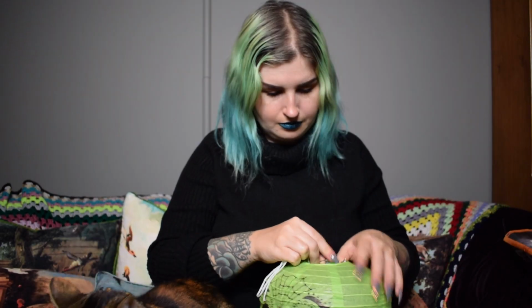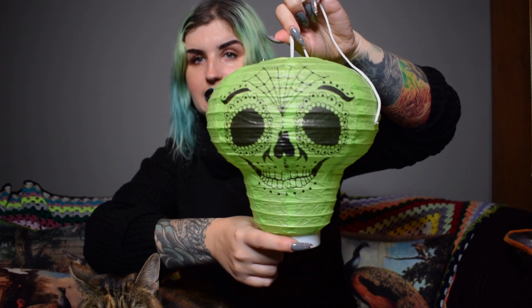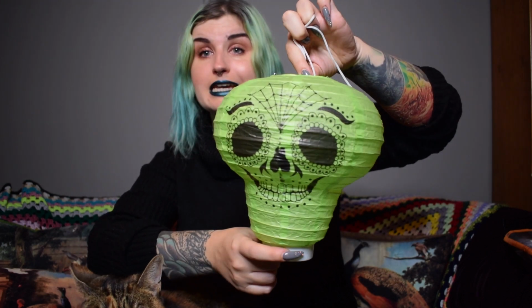His light isn't on in there, but again, he needs batteries, which I didn't realise. But I will pop batteries in all of these and film them at the end so you can see what they look like lit up as well. The green one is pretty much the same. Saved you the pleasure of watching me put that one together, but there we go. That's the green one. Very Mexican Day of the Dead style.